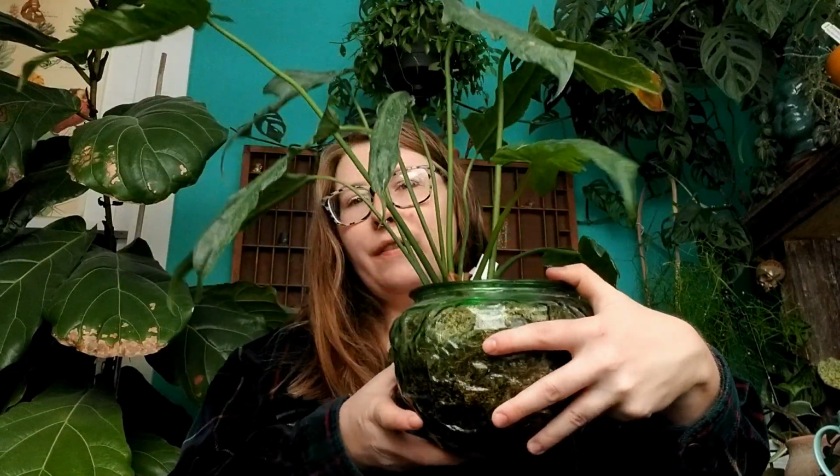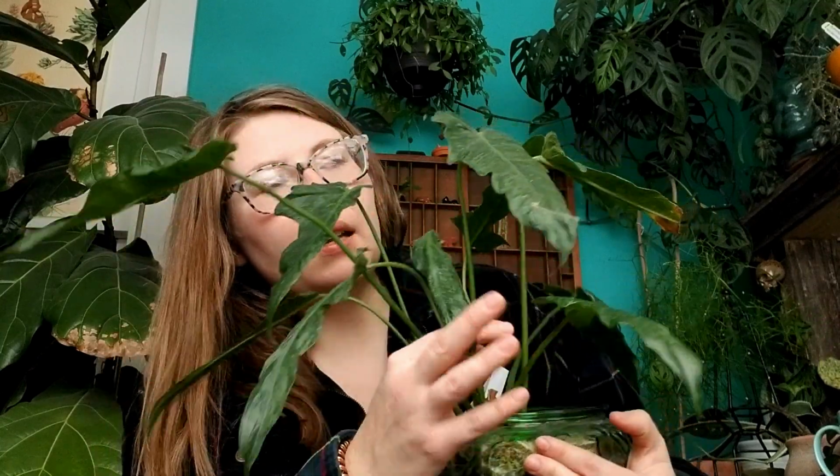My second honorable mention plant is one that I got from New Life Tropicals this summer, fall, and it is the lime fiddle philodendron. Now, I am a sucker for weird shaped leaves like this. I just love them in philodendron as opposed to, say, the pink princess leaf shape, which I don't particularly care about.